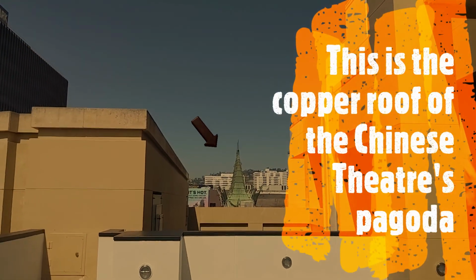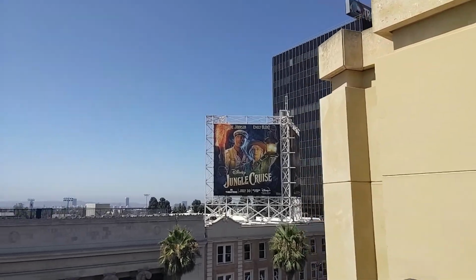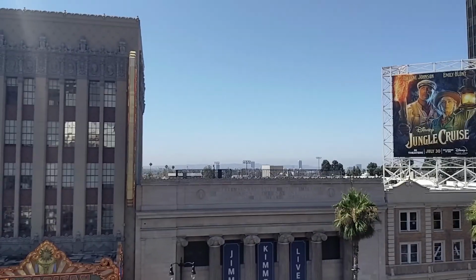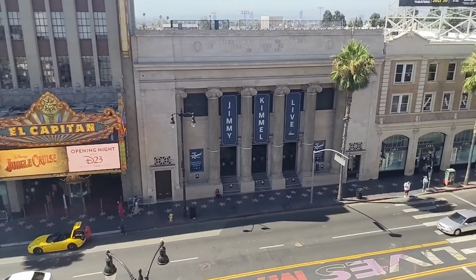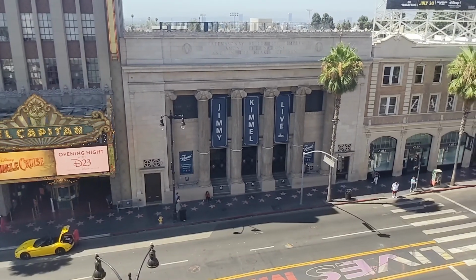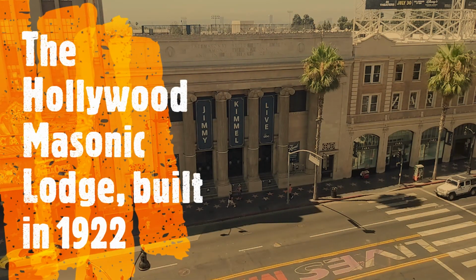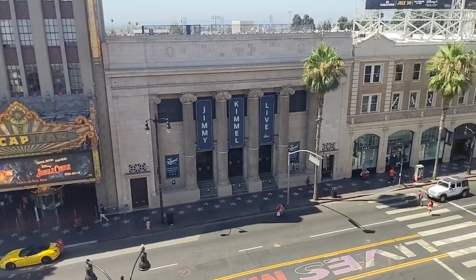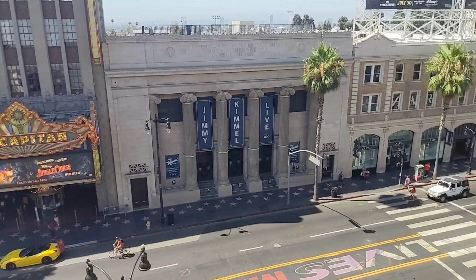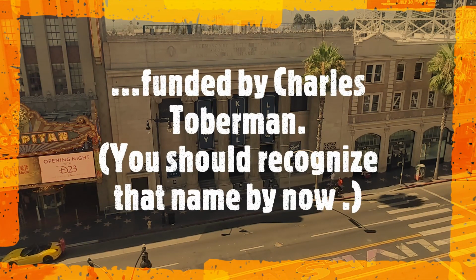Now remember I told you there was a connection between the Chinese and the El Capitan. Well, the connection is actually here in the Masonic Lodge, which was built before the El Capitan. In 1922, the Hollywood Lodge of the Masons relocated their existing lodge, which was actually right over here where I am, across the street to this new three-story building. The construction was paid for by Charles Toberman. You should recognize his name.